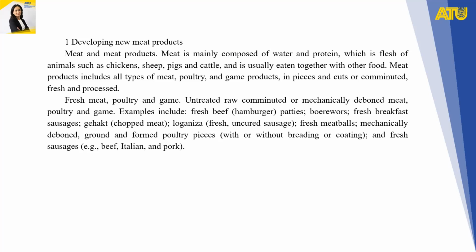Examples include fresh beef, for example, hamburger patties, boerewors, fresh breakfast sausages, and chopped meat, longaniza, for example, fresh uncured sausage, fresh meatballs, mechanically deboned, ground and formed poultry pieces, with or without breading or coating, and fresh sausages, beef, Italian, and pork.